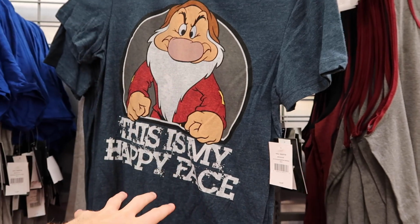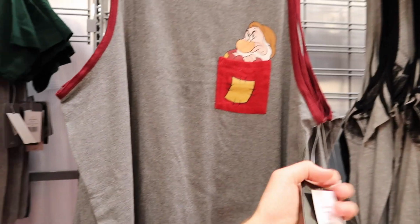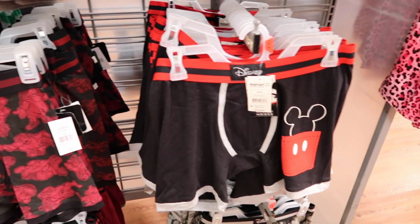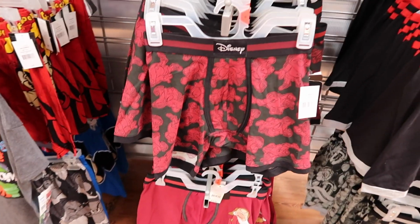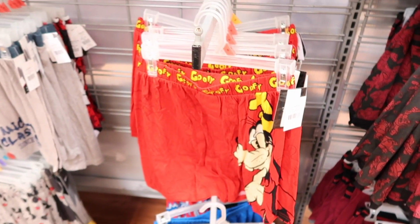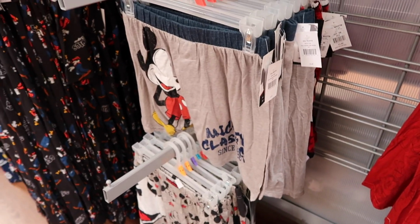They got a lot of Goofy shirts too. This one's going to be $14.97 as well, and then they have another sleeveless one here, $10.97. Also for $10.97, they have a bunch of different boxer shorts here too. And then for $11.47, they have some Goofy ones over here. And then these Mickey ones are also going to be $11.47.